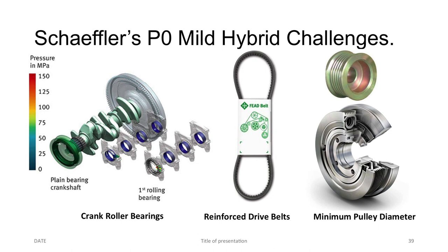Next thing, we've got reinforced belts. We've now introduced Kevlar into our auxiliary drive belts, so there's more strength to them. And the other thing we've got to look at as well is the size of the pulleys. There is a minimal size we can go down to.